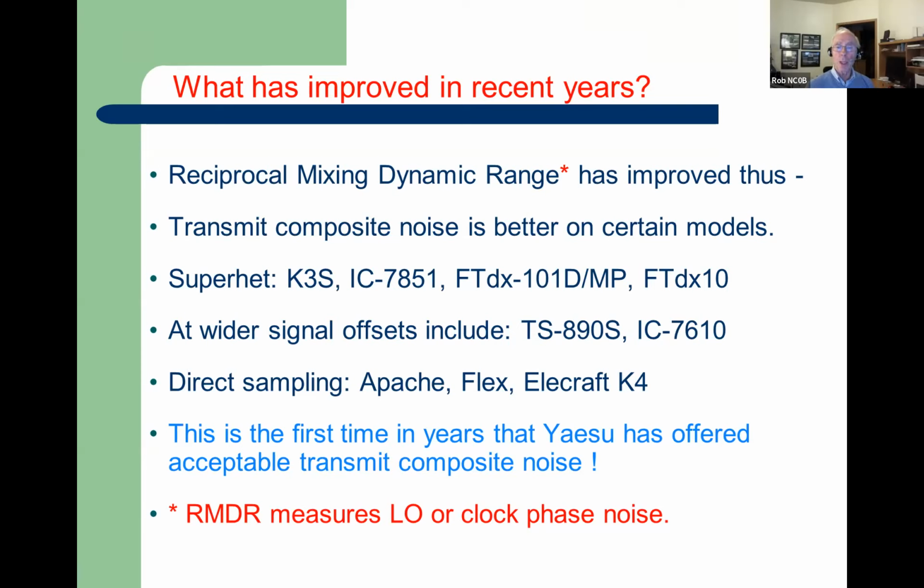So of the superhets that are really clean today, the K3S was a big improvement. You could upgrade your K3 with the new synth. I don't think you can buy it right now. Hopefully they'll run another batch sometime, but you know, K3 is kind of orphaned now. The very expensive ICOM 7851, and then all the new Yaesus, the 101D or MP or the 10, have amazingly good synthesizers.